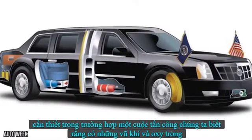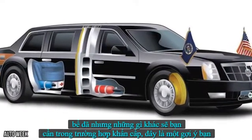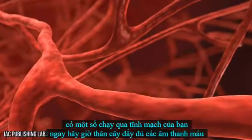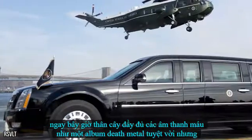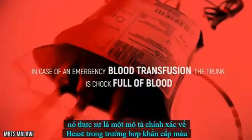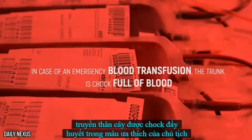We know that there are weapons and oxygen in the tank already, but what else would you need in an emergency? Here's a hint, you have some running through your veins right now. Trunk Full of Blood sounds like an awesome death metal album, but it's actually an accurate description of the beast. In case of an emergency blood transfusion, the trunk is chock full of blood in the president's preferred blood type.